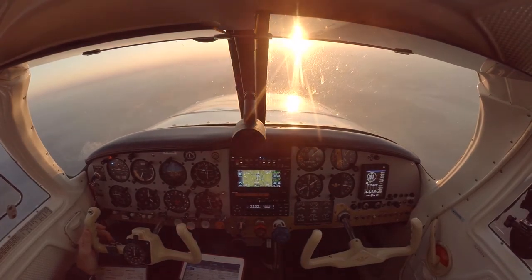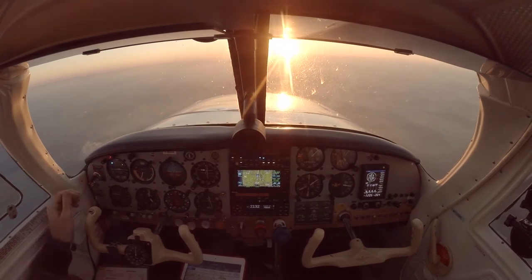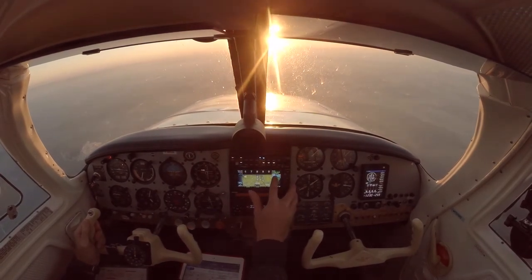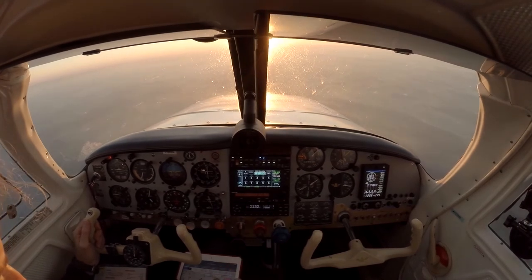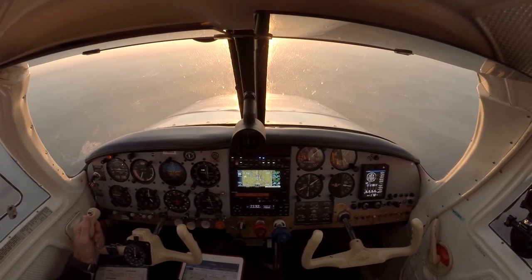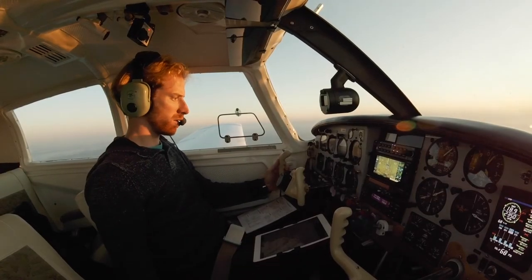We are on the localizer, glide slope is coming in. Power is 18.3.